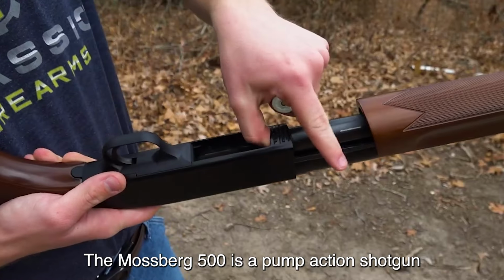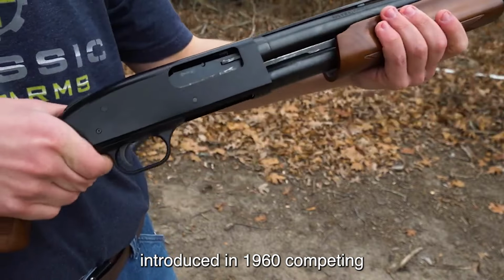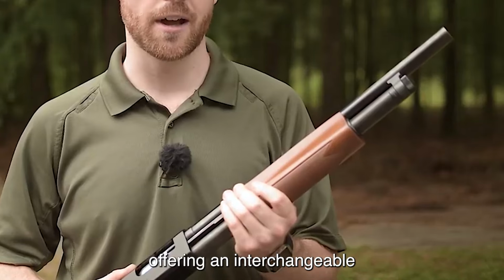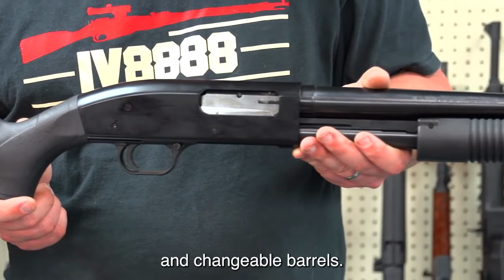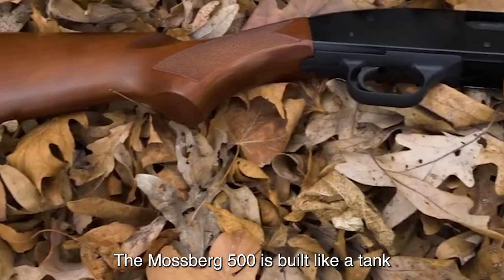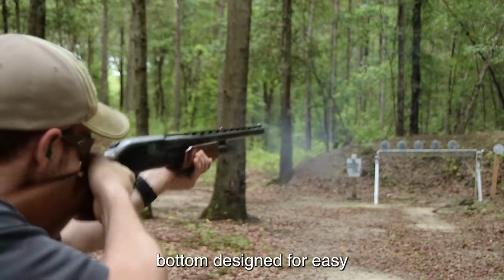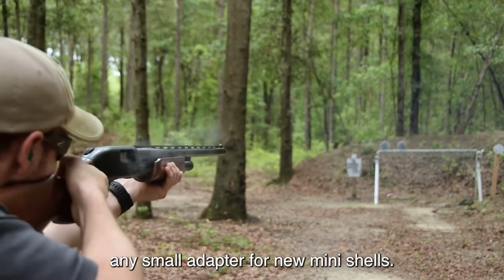The Mossberg 500 is a pump-action shotgun introduced in 1960, competing with the popular Remington 870. It is the military's workhorse, offering an interchangeable buttstock, pistol grip, and changeable barrels. Although clunky and lacking upgrades, the Mossberg 500 is built like a tank and works well. It features a unique shell lifter, an open bottom design for easy shell loading, and a small adapter for new mini shells.